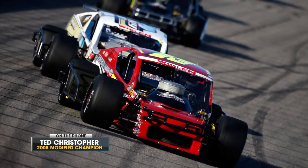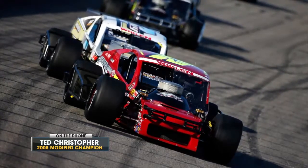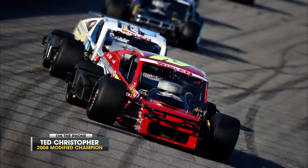I think the modified tour could definitely do some more as far as paying better, which always needs to be an issue. They have pretty good car counts. We'll see how many cars they have this year at all the races. But the weekly series is really good. Stafford's got a pretty good car count. Waterford has a good car count. Thompson, they've increased their races this year to 10, so I think you'll probably see a few more people racing there. But it's pretty good in New England.